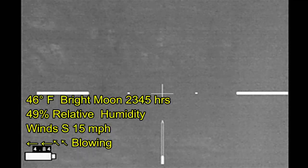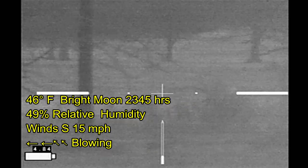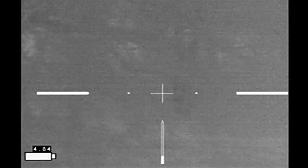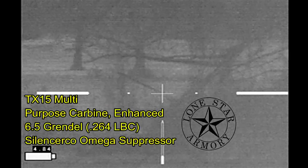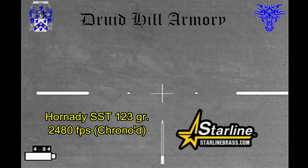But they pose a problem in that you can easily lose the hog on the other side of the trees. They're quite thick in some places, and you have to look for openings or gaps in the trees in order to spy the hogs and in order to shoot the hogs, which I intend to do with my Lone Star Armory TX-15 Multipurpose Carbine Enhanced, through which I'll be shooting some Druid Hill Armory loaded Hornady SST 123 grain bullets.